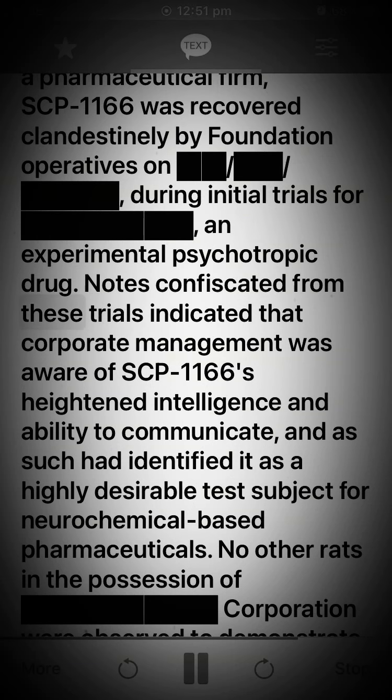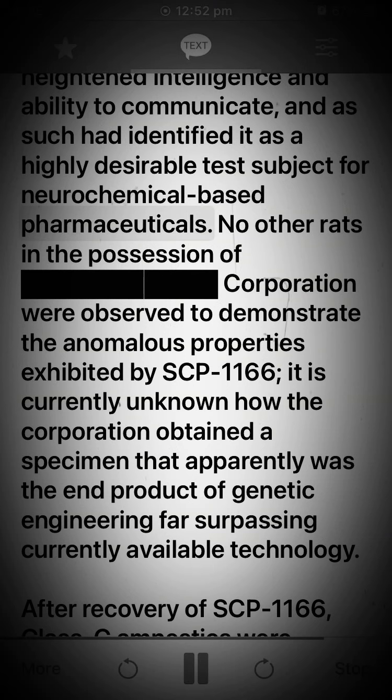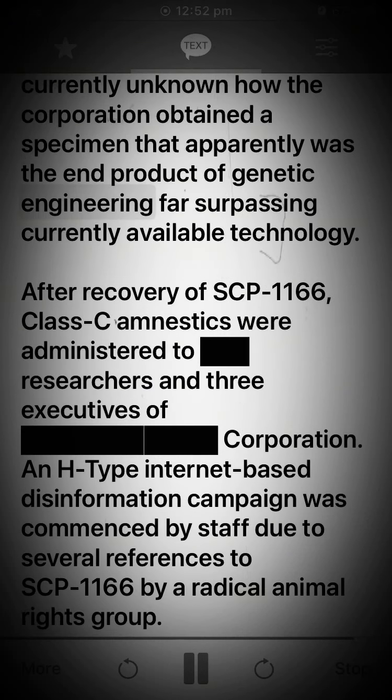Notes confiscated from these trials indicated that corporate management was aware of SCP-1166's heightened intelligence and ability to communicate, and as such had identified it as a highly desirable test subject for neurochemical-based pharmaceuticals. No other rats in the possession of the corporation were observed to demonstrate the anomalous properties exhibited by SCP-1166. It is currently unknown how the corporation obtained a specimen that apparently was the end product of genetic engineering far surpassing currently available technology.